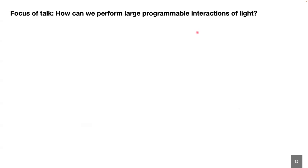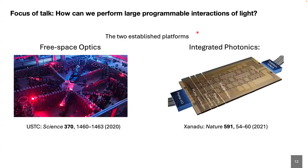Okay, so with that, the core focus of the talk is going to be telling you how one can perform large programmable interactions of light. And when I started this work in my postdoc, there were two key platforms used for this broad idea. The first is free space optics. Here we just show an example from quantum computing, but it's the same in optical computing. You can do it either in free space optics or in integrated photonics. And these are two distinct platforms with many pros and cons respectively.